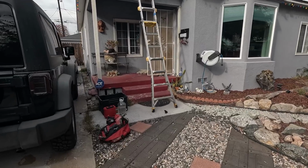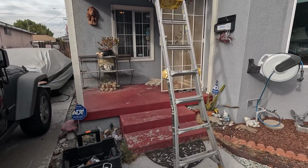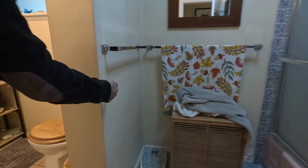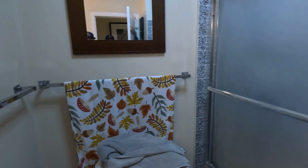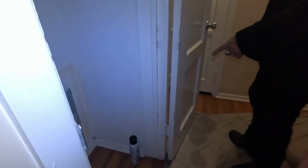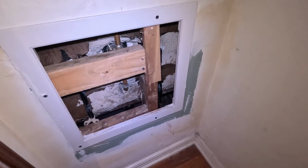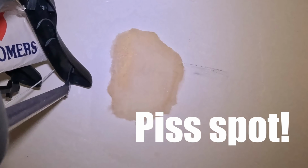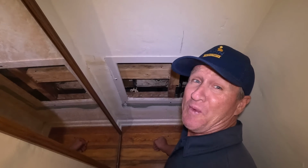So you've been dealing with this for how long? About 5 years. Show us where you're hearing most of the activity. Most of the activity goes on at this wall. Also goes along these other walls. And then if you look in that one room, this is where... Oh man, I can smell the rat urine and everything coming through here. And that's not a leak, that's like a piss spot. It smells like rat urine for sure.